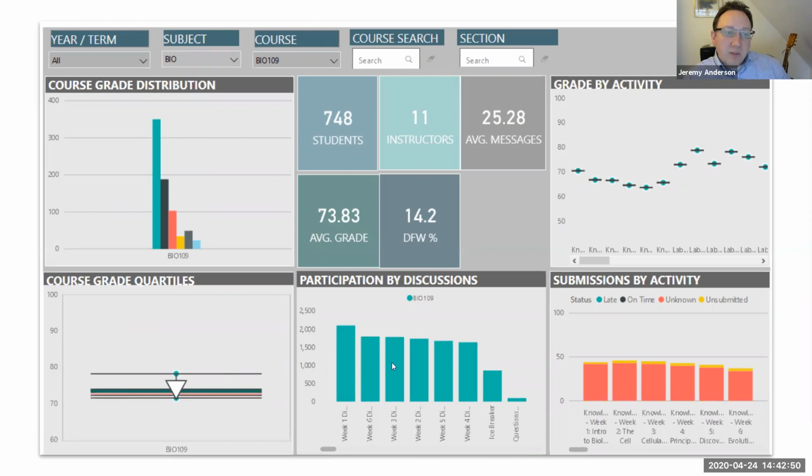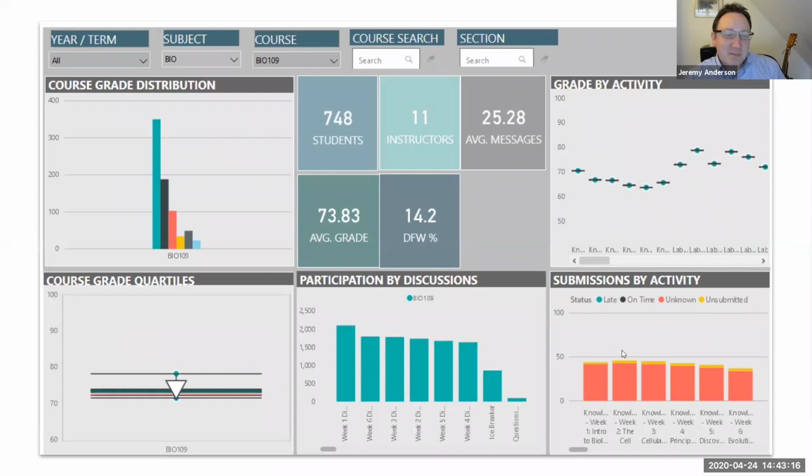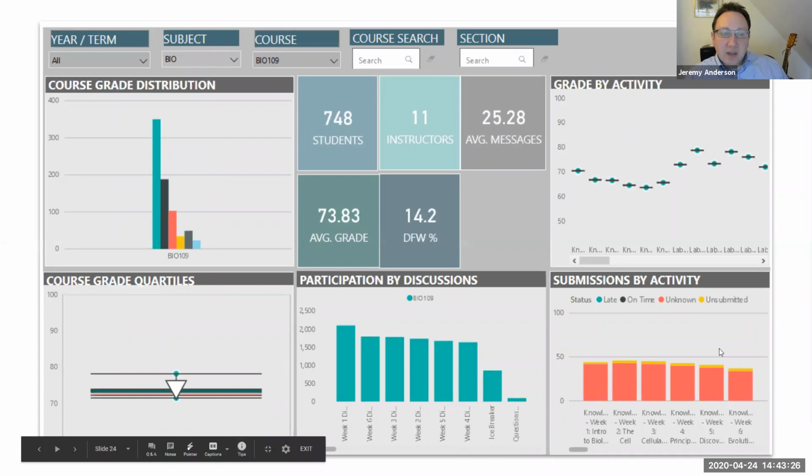And then these other panels along the bottom are participation counts by discussion board. So we can see, for example, that week 1 performed really well, but the icebreaker wasn't used all that much. So maybe we need to go back and beef up the way that we've designed that icebreaker. In this panel here, it's the on-timeness, is what I call it. And our data architect is always telling me that's not a word, but it's really, did the student turn in assignments on time? Were they late, or are they unsubmitted? So you can get a breakdown there.